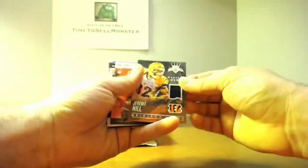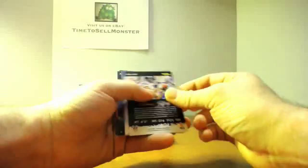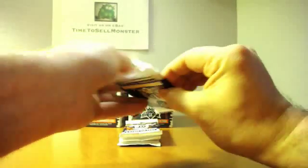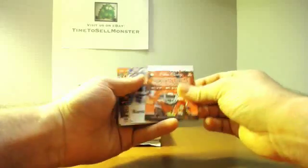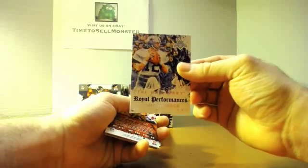Number 60 of 249 of Jeremy Hill for the Bengals. Jersey. Masters of the game. Jeremy Hill. Jersey. Chris Conley, blue parallel. And Alshon Jeffery, red frame. Chris Conley, rookie card. Roger Staubach, Royal Performance, the Hail Mary. And Jeremy Hill, red frame.